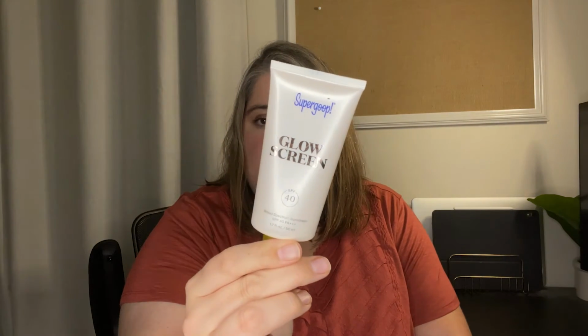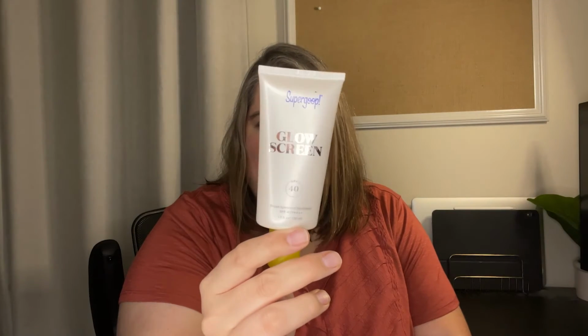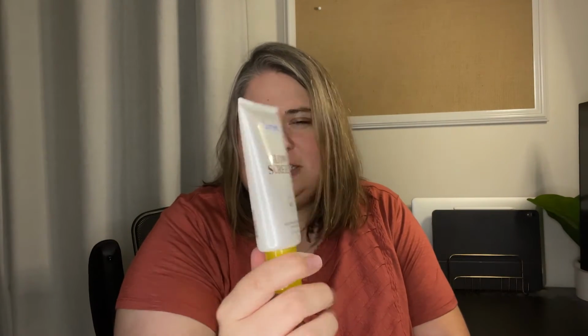Oh, I forgot to mention my primer. I use the Glow Screen from Supergoop on the days that I want to look super glowy. Otherwise, I just use my moisturizer as my primer.